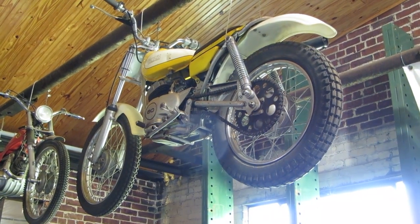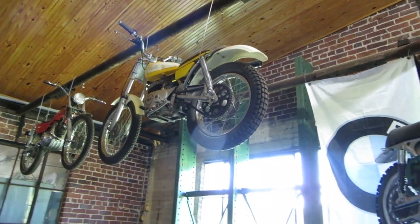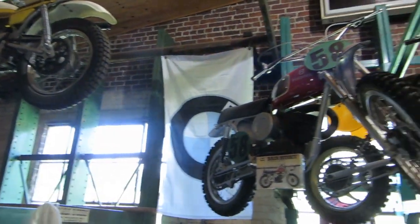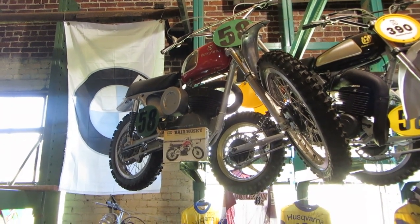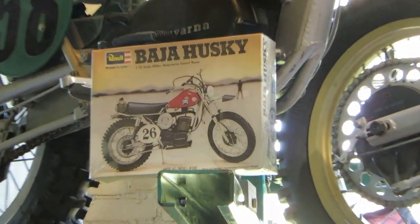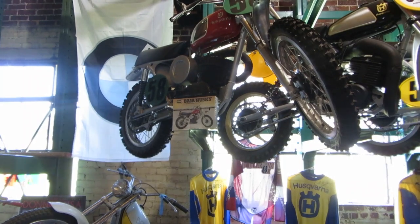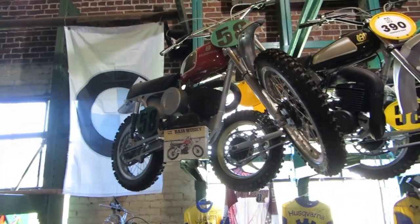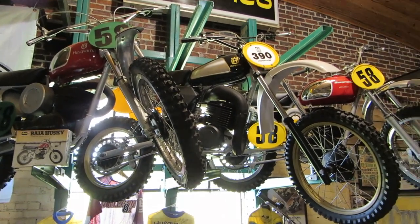Daryl had one of those when we were kids. A friend of mine. I remember a model that Brian made. And there it is. There's the real thing. Look at these Huskies. Beautiful.